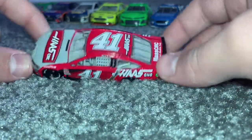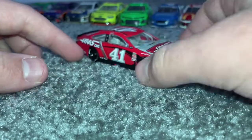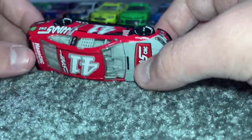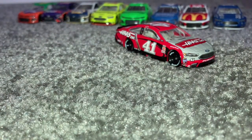Here is my second least favorite diecast. It might just be the white inside, but gray and red and this white. I'm sorry, Kurt, but this isn't working out. And then even more gray right here. This is a disaster. Disaster on wheels.